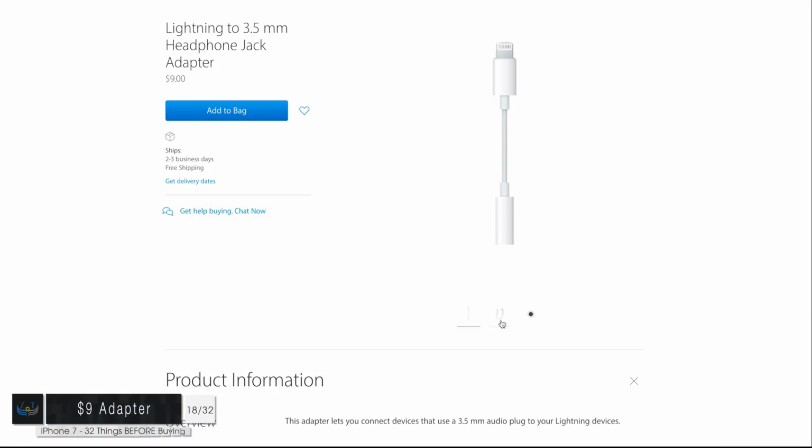Awesome. Next up, remember when I said that the headphone jack is nowhere to be found? However, we do get an adapter inside the box. Well, in case you lose that adapter, you can actually purchase one from Apple, and it's actually much cheaper than expected. It's only $9, so you could actually buy a pack of these.